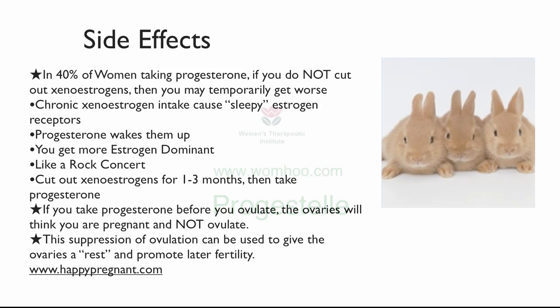This is especially useful for women after the age of 35, where most of the cycles that they have, but not all of the cycles, are anovulatory, meaning they don't ovulate during those cycles. So they'll have a period and a cycle, but no ovulation occurs. The follicles just come up. They're supposed to pop out an egg, but instead the follicles just go back down.